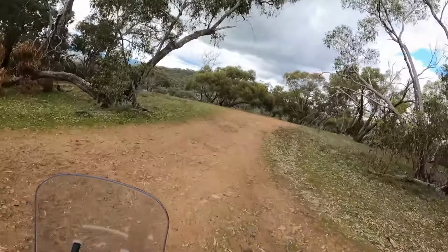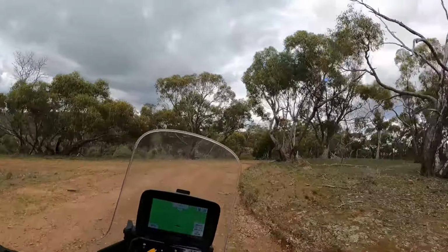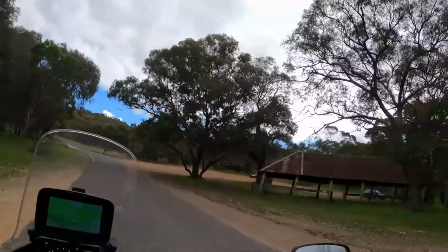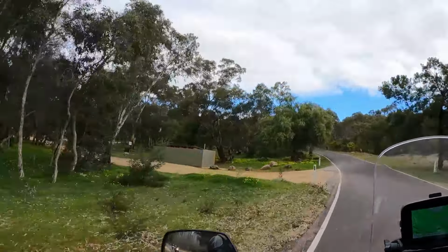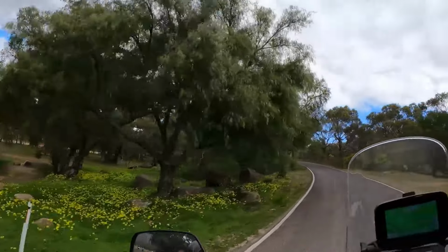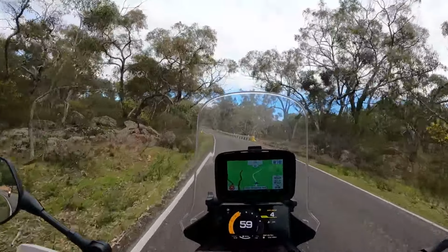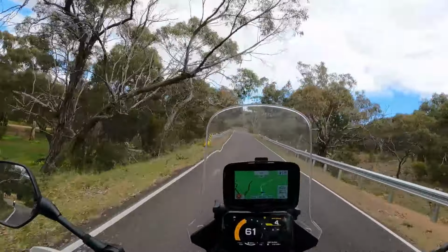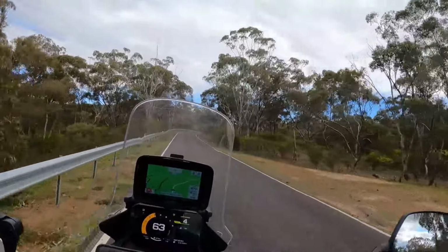Nearly got Andy with the mud. Hang on, is this the way we're going? This is Butts Reserve, little picnic area. There's toilets and stuff here. They have the famous Mount Tarangower race up here, and the old cars. We'll see some pictures of it when we get up there.